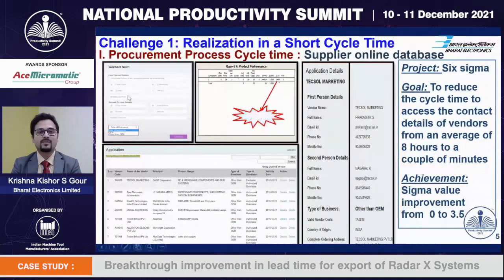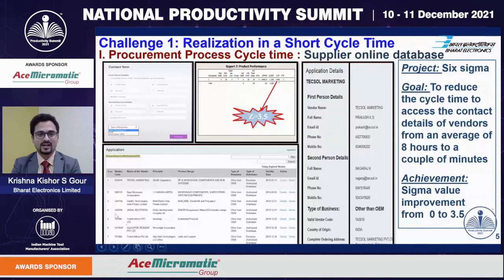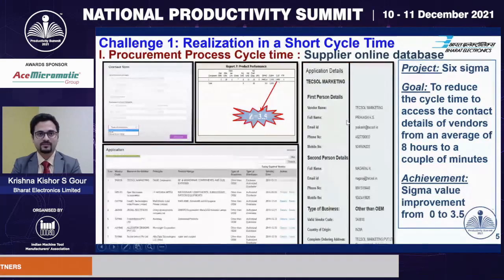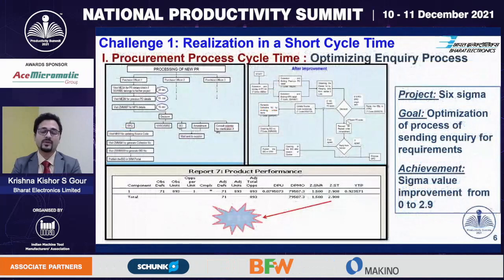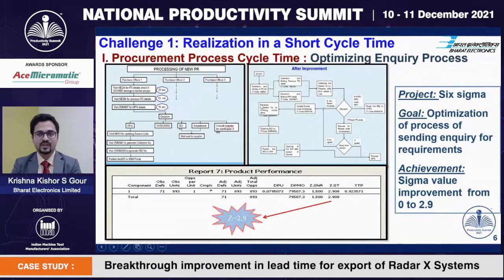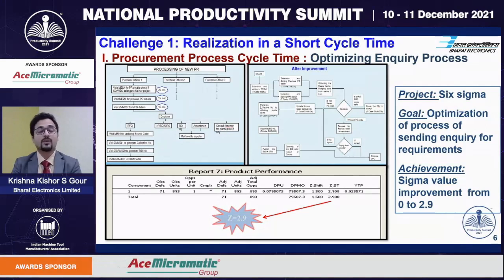This was made possible by building an online Structured Query Language based database of vendor details, and ease of access was given to relevant stakeholders through a .NET based user interface. This increased the sigma value of the process from 0 to 3.5. The second project was for optimization of the process of sending inquiries for the requirements, wherein the existing matrix-based structure was transformed into a project-based structure, and the processing of the PRs for sending inquiries was centralized. This not only increased the pace of operation, but also gave better control over the process. The sigma value for the process increased from 0 to 2.9.